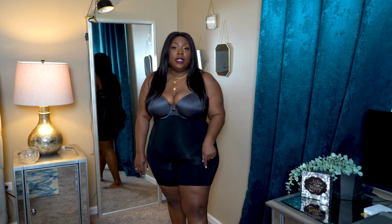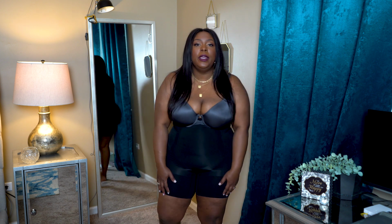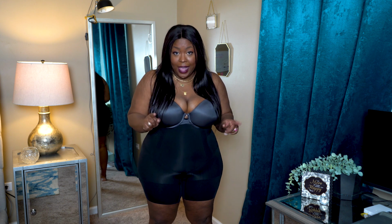Another thing that's really nice about this one is it does not have the seam across the thigh, so it's a little bit more smooth in the transition from the shorts to your legs, which is really nice. And it also has a panel in between, so you don't have to take it all the way off to use the bathroom. If you're good at that, I'm not good at that, so I always take it off.